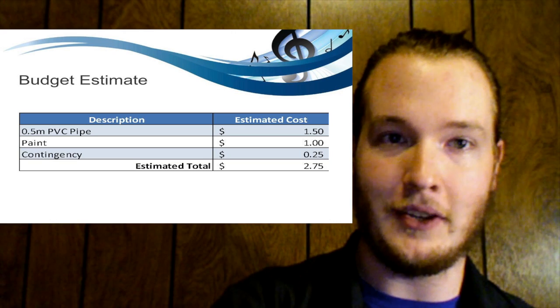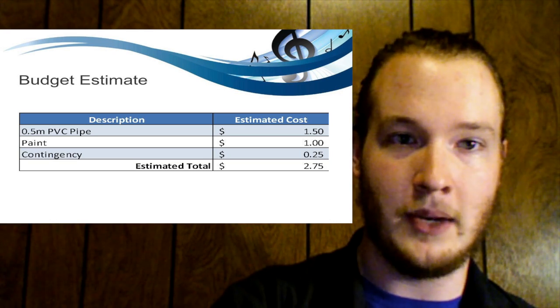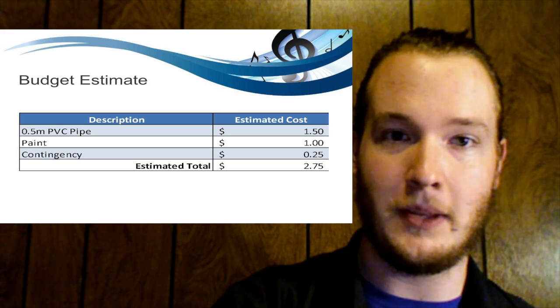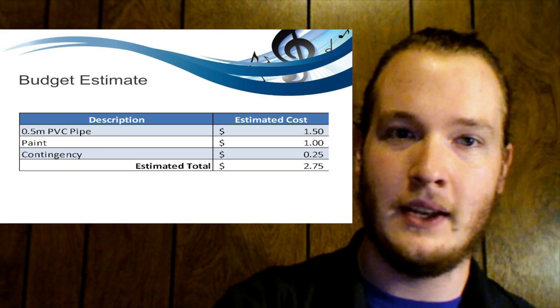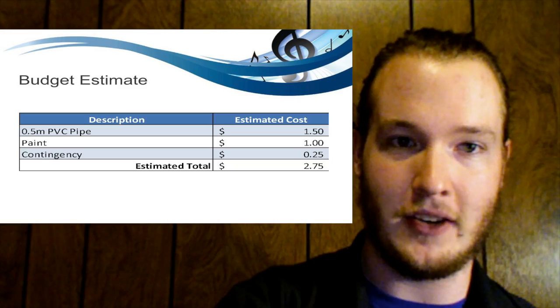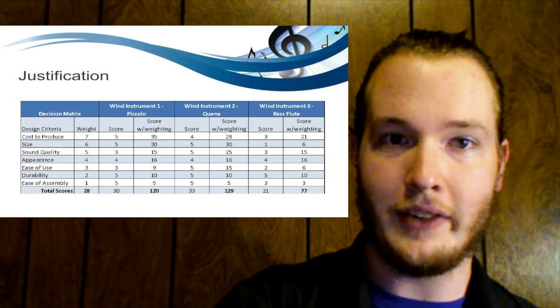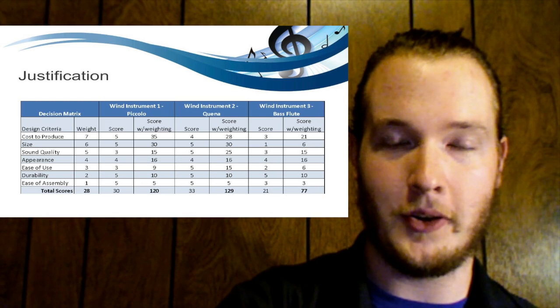On slide 7, you can see the estimated cost to produce the quena. The body of the instrument will be made from a length of 3/4 PVC pipe. Additionally, to make it look good, we will add a paint job. As you can see, the total expected cost of this instrument is well below the $15 budget limit. On slide 8, we've summarized our justification for selecting the quena over our other alternatives.